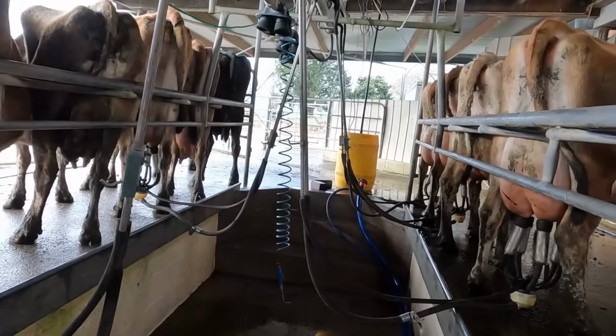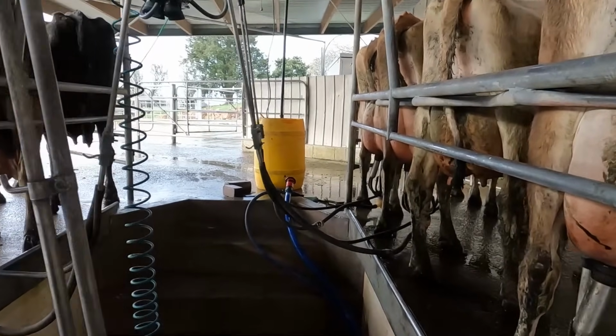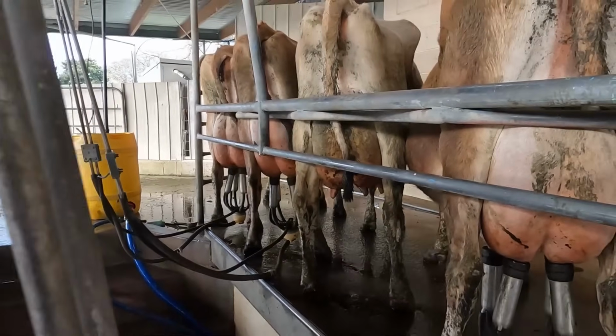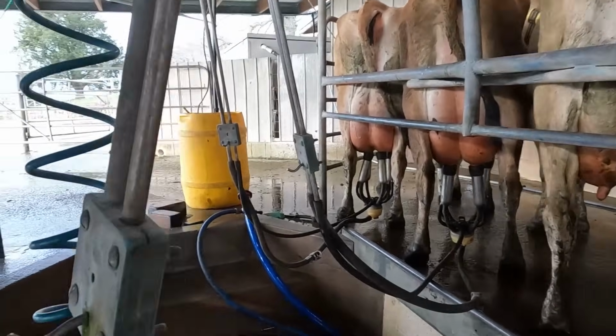4 in the last row. I'm just waiting for this one here to milk out, and then I can whack the cups over. I was just thinking though, I do show you a lot of good udders. Those are all pretty nice, but I don't show you the bad ones.